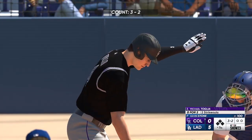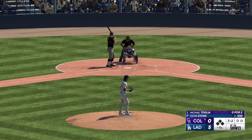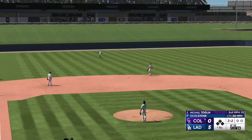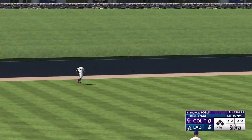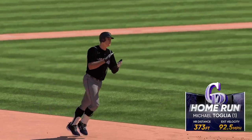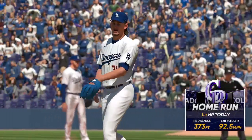All set for the start of the inning. So in now for Colorado, Michael Toglia. The kick, the 3-2. Swing and a high fly ball in the air to left field. Way back there. And that one is going to go. He sends a rocket to left. And they're on the scoreboard. It's 5-1.